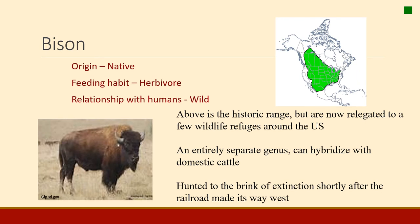The next mammal we're going to cover is the bison. Its origin is native. Its feeding habit is herbivore, and relationship with humans is wild. In the top right, you'll see a distribution map. This is their historic range. Now they are pretty much relegated to a few wildlife refuges around the United States, and some private holdings also. And although it's an entirely separate species and genus from domestic cattle, they have been known to hybridize with them. They were hunted to the brink of almost extinction shortly after the railroads made their way west.